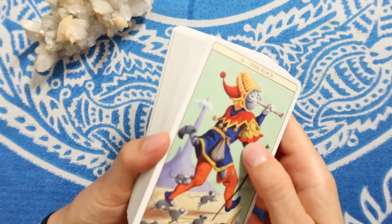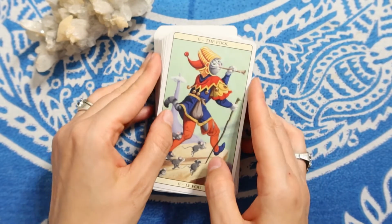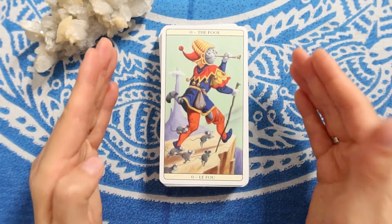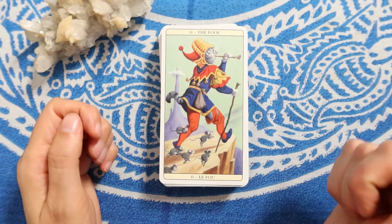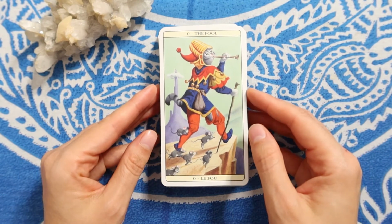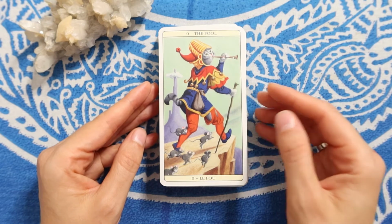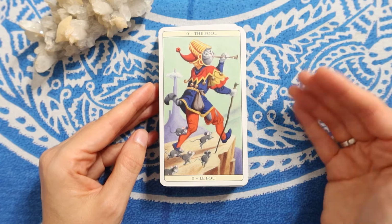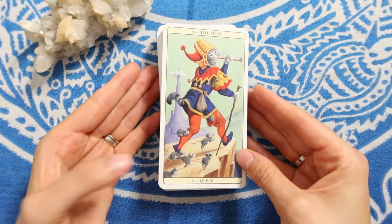It is a Marseille-type tarot deck. And I give credit to the creator for sticking to the primary colors that are the essence of all Marseille decks, the yellow, the red, and the blue, and also for keeping in line with the traditional imagery of Marseille tarot decks as much as possible.